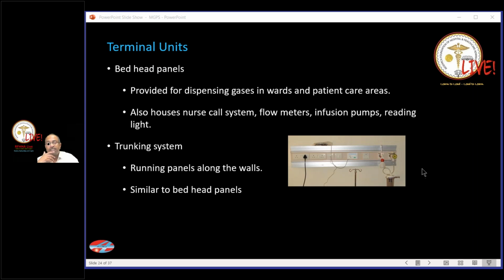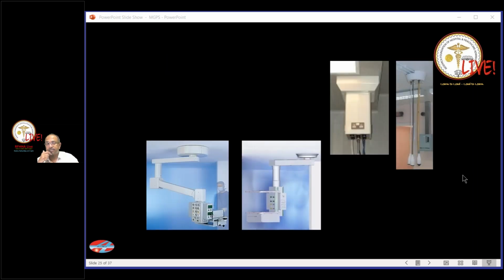Sometimes these bedhead panels also have provisions to attach or mount the infusion pumps or the reading light. So these are the variations. Or you can have a trunking system where there is a running panel along the wall of the ICU or the ward, and at multiple places you have the power outlets and the gas outlets. So it can be a bedhead panel or a trunking system.